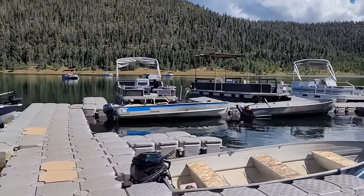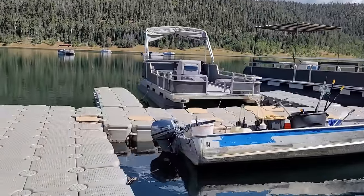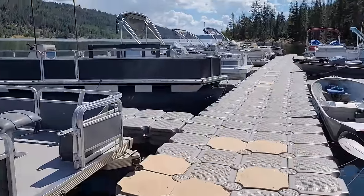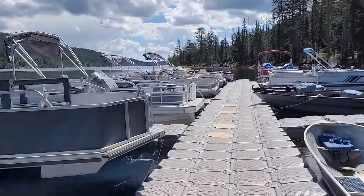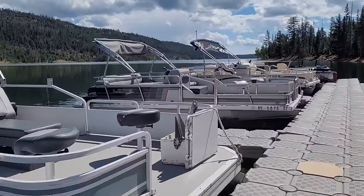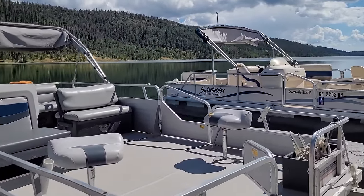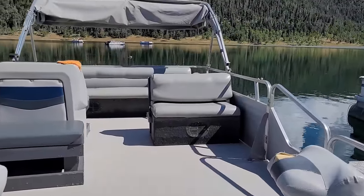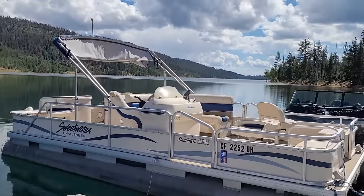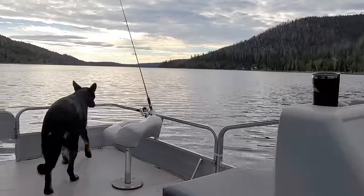And over here are all the pontoon boats, which is what we enjoy taking out with the kids and the dogs. It gives us enough room to have everybody there comfortably. The dogs have their blanket and they lay down. This is the boat we like to take. We're going to get situated and go out fishing. We are off.